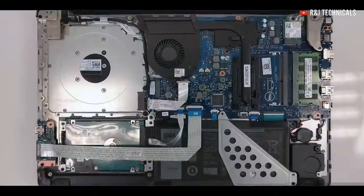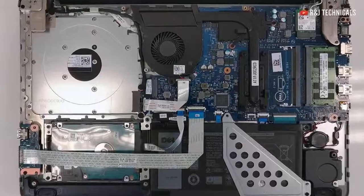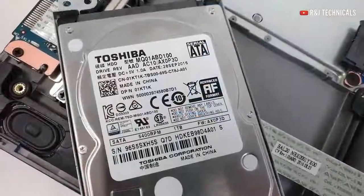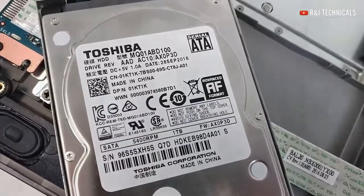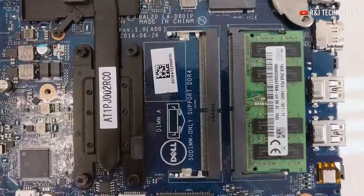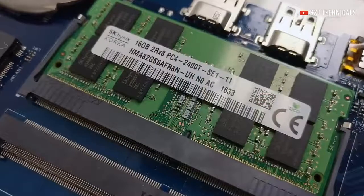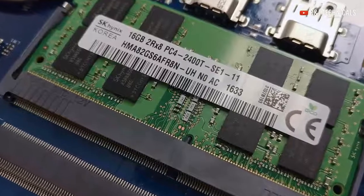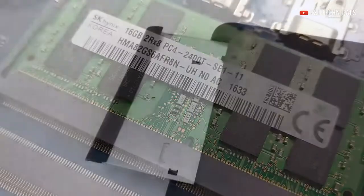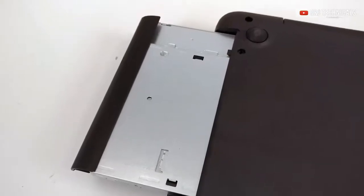Since this is a low-end to mid-range laptop, we don't expect anything more than a 2.5-inch drive slot, and that's what we get here. The unit that we received sported a Toshiba 1TB hard drive. We were pleasantly surprised by the 2 RAM slots that the motherboard offers. Our unit came with a single SK Hynix 16GB DDR4 chip, and the other slot remains free for upgrade. An SSD slot was not present, but you can always change your optic device.